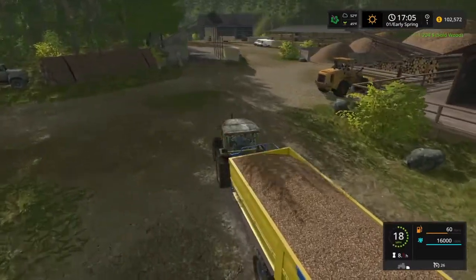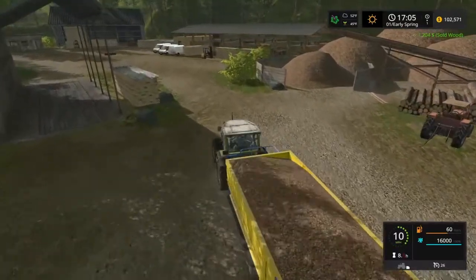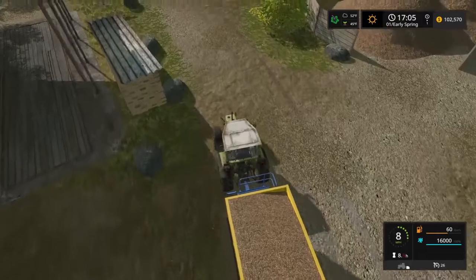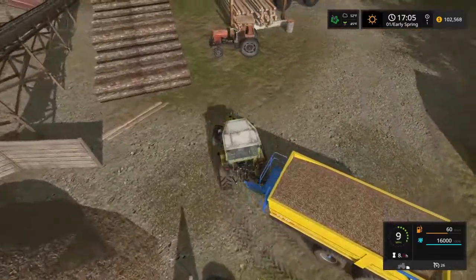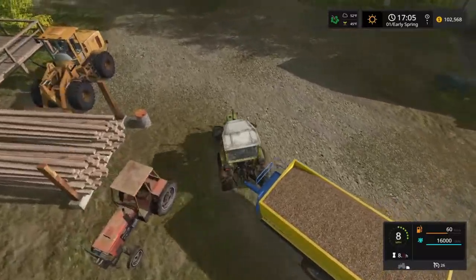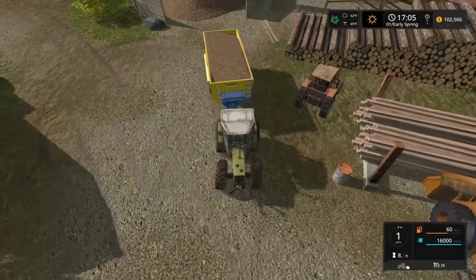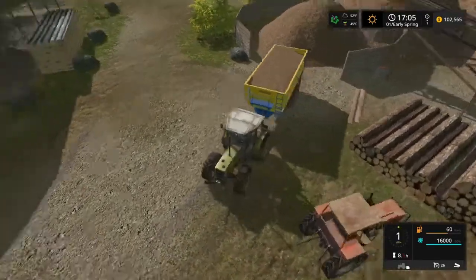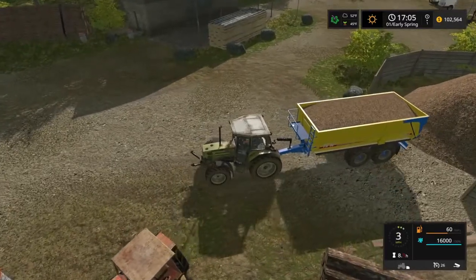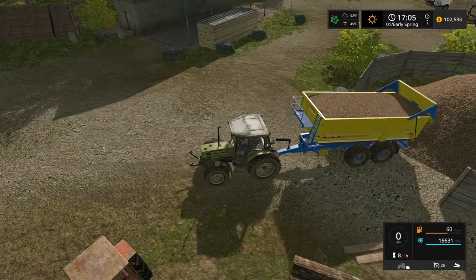Now then, how much are we going to get for this? That was a rather unorthodox way of transporting a log, but never mind. Right. It seemed to work. I'm not sure I'm going to risk it too often. I was going ever so slowly. Right, well, we'll sell this. Actually, while I'm here, I may as well go and fill up. Looks like the seed tank's empty on the Massey already. I was kind of hoping it might just be enough to do that field. So that's going to be the one downside to that seeder, but hey.